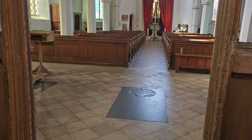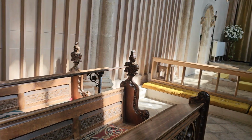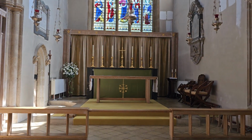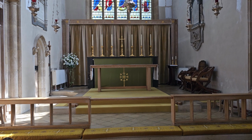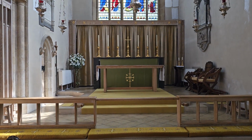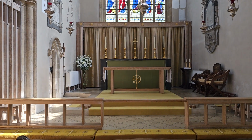No. Up here, this is the workshop. But if you turn round, the focal point of any church is the altar. And this is why a church was built. The church was not built for religion. The altar was built for religion. It was sacrifice. It was how it was started. And the church was built around the altar to protect it from the weather.